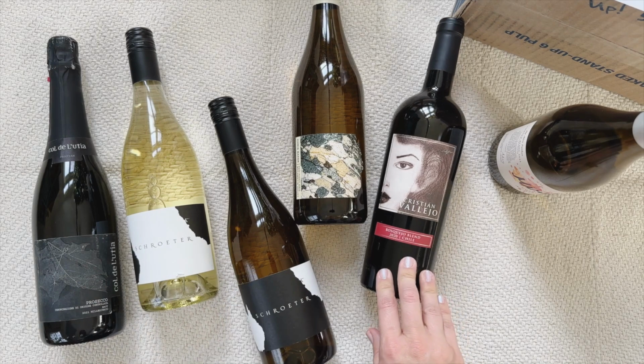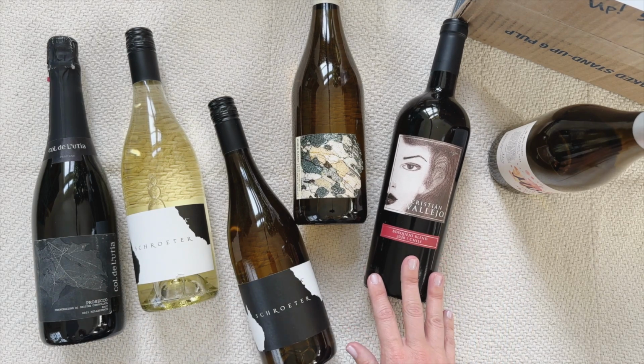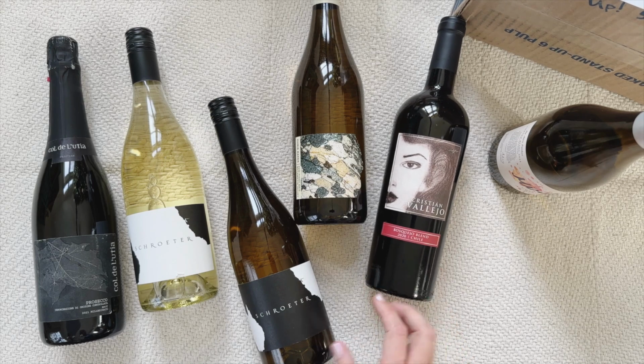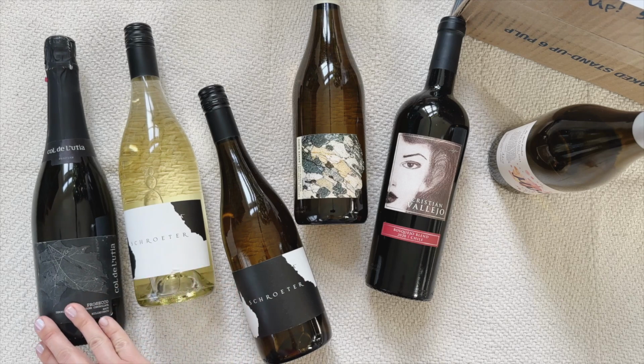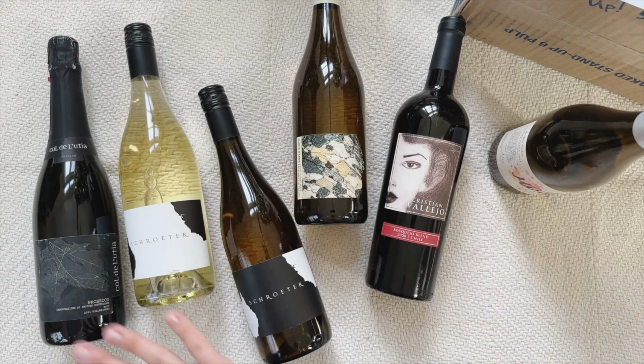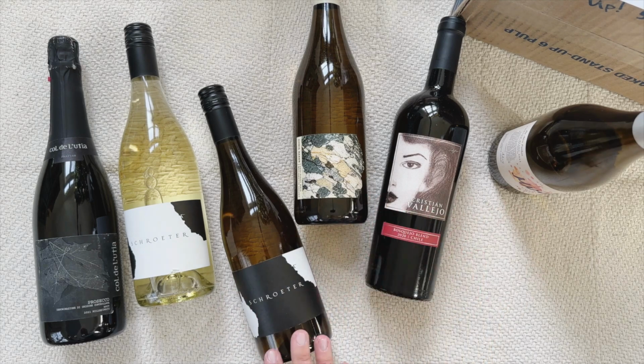The other thing that I just really love about Naked Wines is that we are able to support those independent winemakers. Something that I have a big heart for is supporting small businesses. And so by doing a membership like this, we're able to support all of these small winemakers all over the world and the country, which I think is just really, really cool.